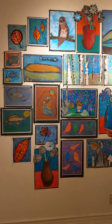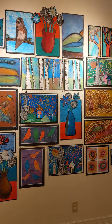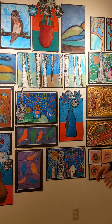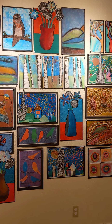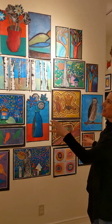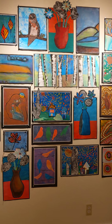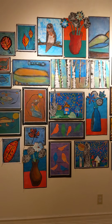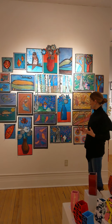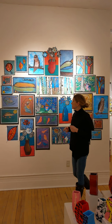So yeah, I'm trying to think of any others. Birch trees. We do a lot of birch trees because we talk about birch trees being a big part of where we live, and that technique is probably one of our favorites to do. So lots of birch trees. And owls, so we'll do a lot of stories. I read a lot of stories with my children, so Owl Moon, and then we talk about owls, and we all share owl stories, and it's a beautiful experience to see children in their creative soul get to do this kind of work, and then we get to share it with the world.